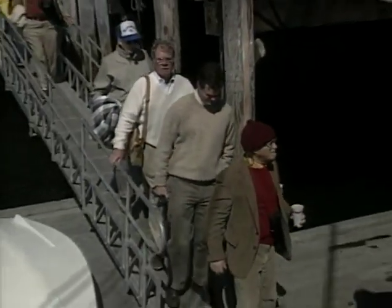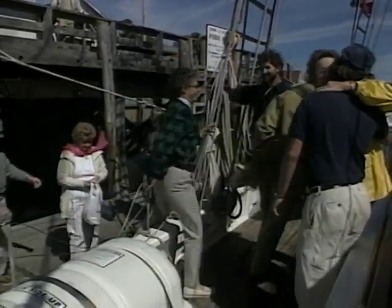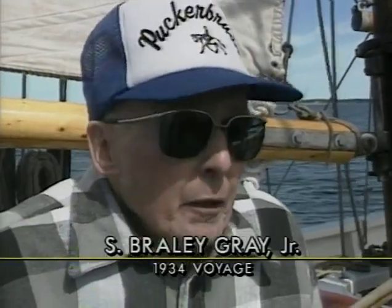A 1990 reunion day sail brought several of McMillan's students back together again. When did you sail with McMillan? Sailed with McMillan in the 48 trip. 3 months out of Boothbay, and we got as far north as the southern end of the Kane Basin. Okay. I was on the trip in 1934, and we went down the Labrador coast.